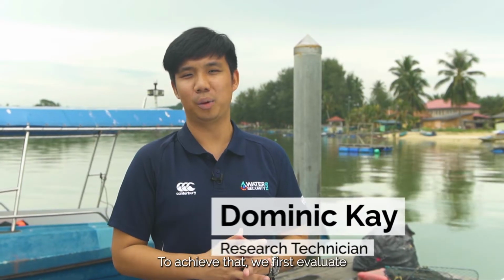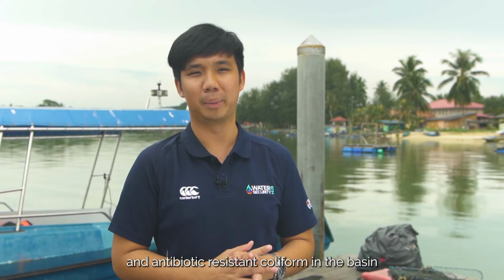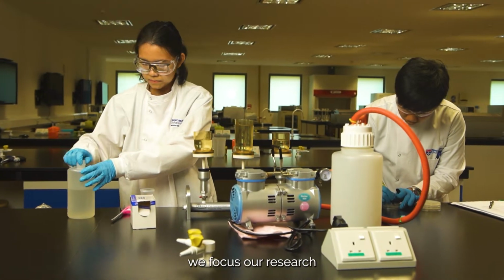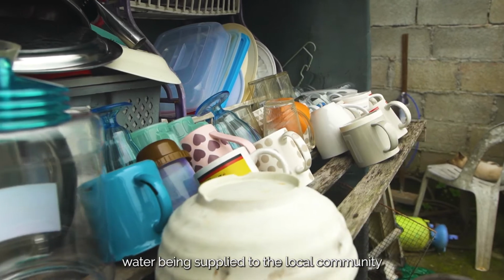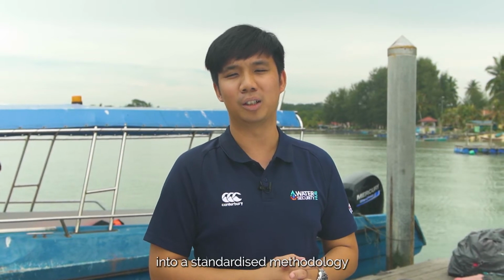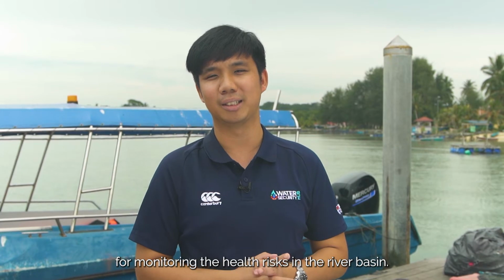To achieve that, we first evaluate the levels of total coliform or human gut bacteria and antibiotic-resistant coliform in the basin to define the hotspots of these pathogenic bacteria. Once we identified these hotspots, we focus our research on how these are affecting tap water and drinking water being supplied to the local community, and to evaluate the sanitation measures commonly used in the river basin. We hope to develop this into a standardized methodology for monitoring the health risks in the river basin.